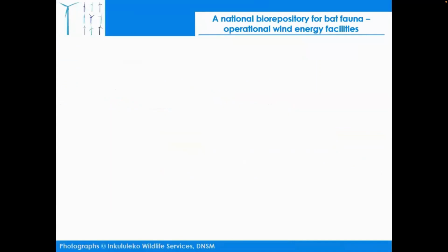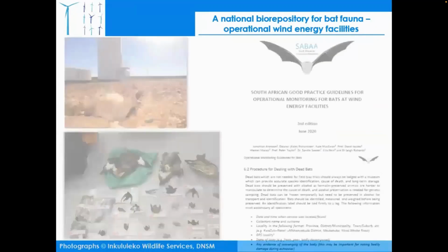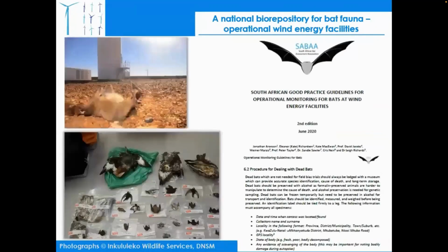Being mindful of the sensitivities around the collection of voucher specimens, the Durban Museum has looked to additional means of augmenting the growth of the collection. The museum now serves as the South African Bat Assessment Association, also known as SABAA, recommended biorepository for bat carcasses received from operational wind energy facilities in the country. Procedures concerning the treatment of bat carcasses are contained in the South African Good Practice Guidelines for operational monitoring for bats at wind energy facilities and is available at the SABAA website.